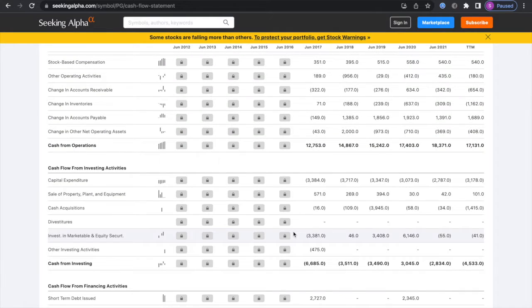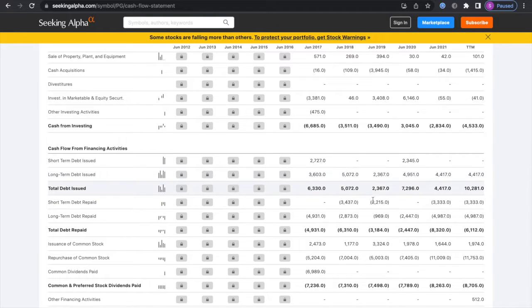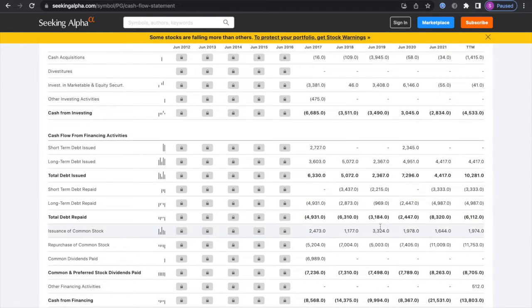All right, so now we're going to be looking at their cash flow statement to see what they're doing with their free cash flow. So they're making quite a bit of acquisitions, a pretty big $4 billion acquisition here, making their money back after selling their marketable securities. Looking at the financing section, they're issuing debt, paying back debt, issuing some stock for those acquisitions. So they are buying back more shares than they are issuing for their acquisitions.